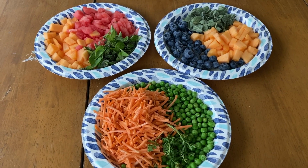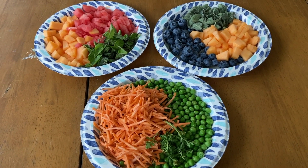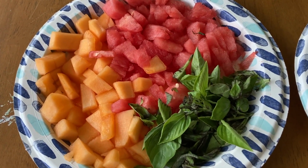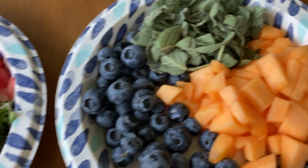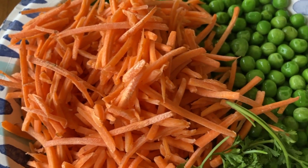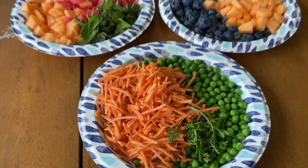But I want to give you some fun ideas to keep your girls cool. Some are very easy, some are common sense. You may know these already, but let's talk about it. So look at this display. We have watermelon, cantaloupe, and basil. We have blueberries, sage, and cantaloupe. And then we have carrots, peas, and parsley.